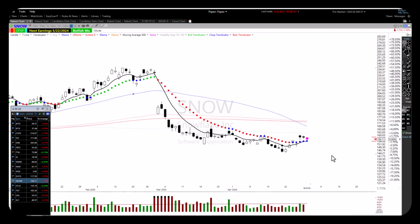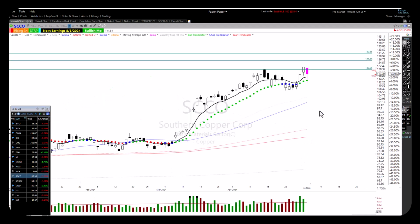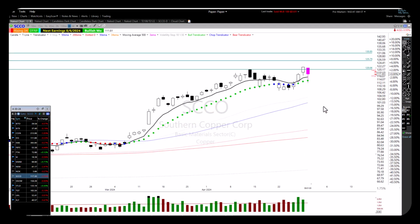SNOW might be trying to carve out a bottom here. So far, nice rounded little bottom, little flag setting up. Keeping an eye on that one. It might be trying to do something. SCCO. I like SCCO. Still have some targets up there on that, and that's doing pretty good there.